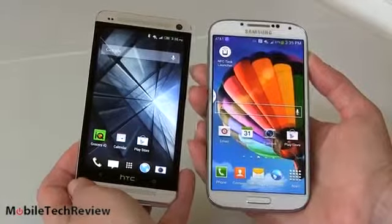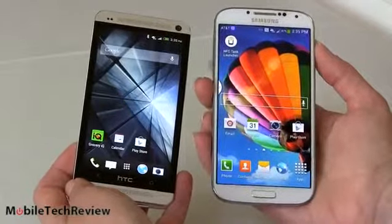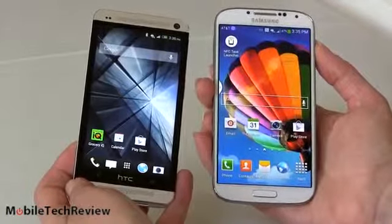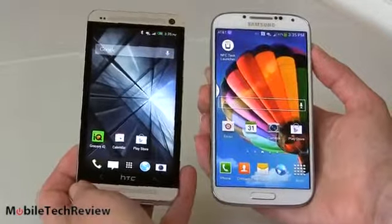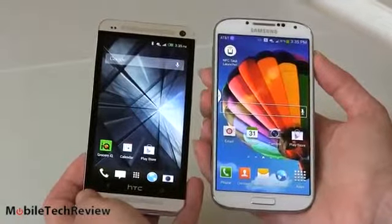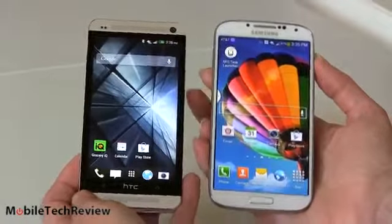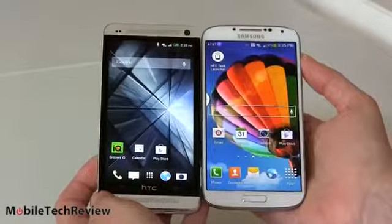They're available now, or in the case of the Galaxy S4, will soon be, depending on your carrier, out right now in the US on AT&T and Sprint, at least in reasonable numbers. I think inventory is still pretty good on launch weekend. Both priced around the same, depending on your carrier, $199 or $249. Both just about the same size, as you can see, both running Android Jelly Bean.